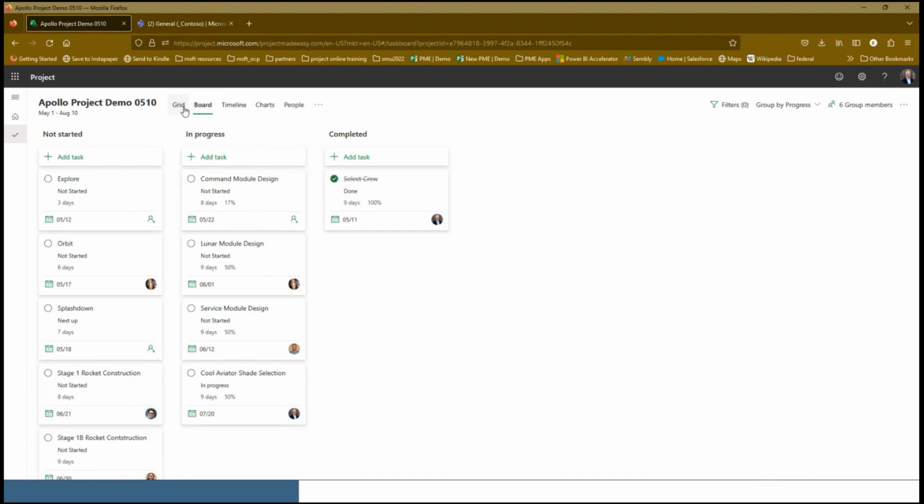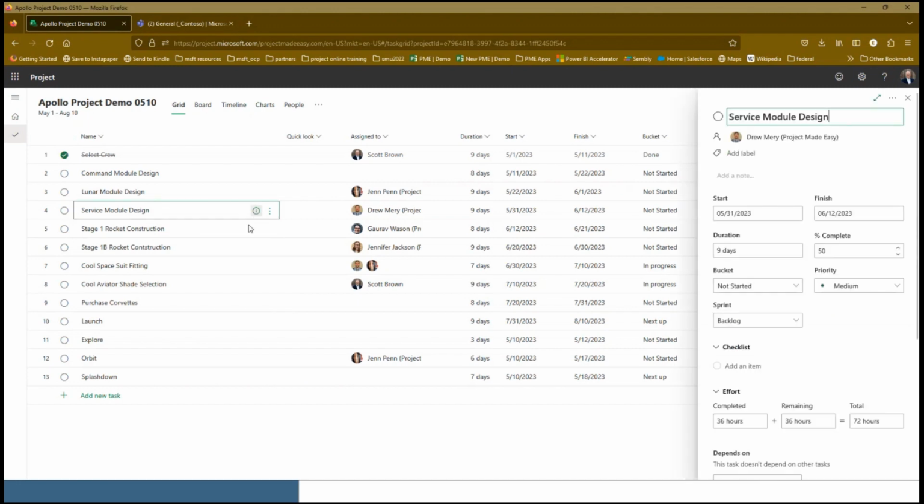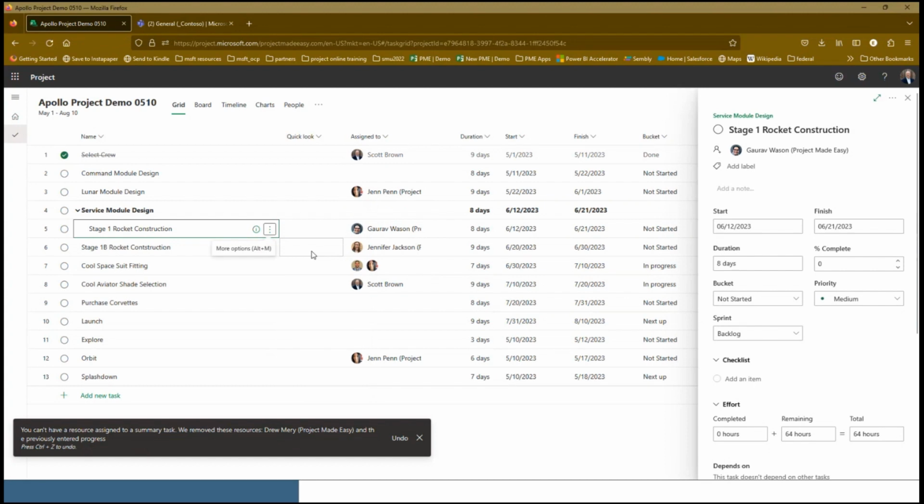Let's go back over here to the grid view. We had a question. I wanted to show that. One of the things I can do is add a task called, let's say for the sake of this, a question. I can actually make this a subtask by going to this ellipsis. You see here, we saw that question there. I can make that a subtask. It just indents it and immediately makes it a subtask.